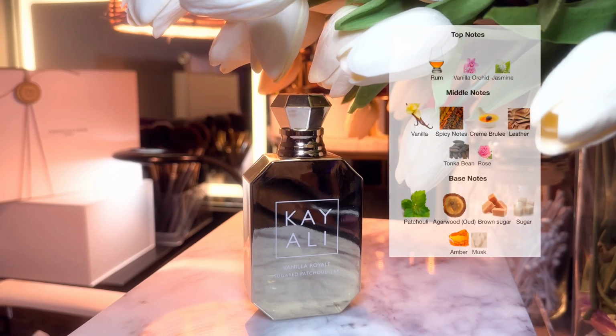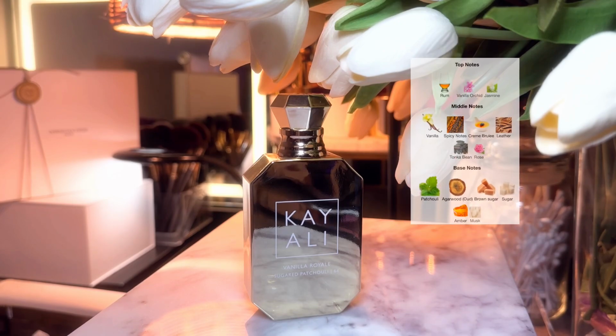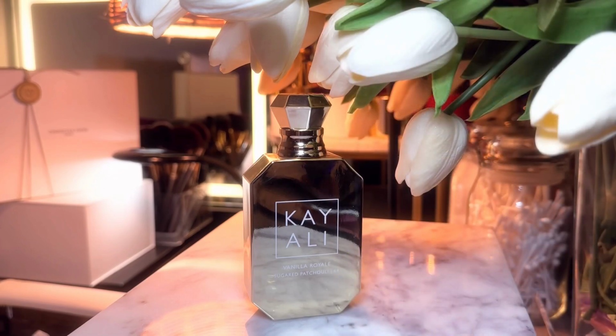This one, I get the creme brulee. I get kind of gourmand. That's what I get, gourmand with the scent. I get booziness from the rum. I get a lot of the creme brulee.